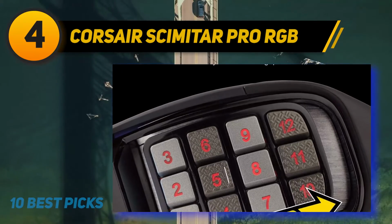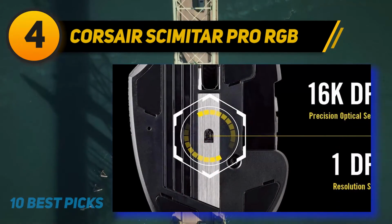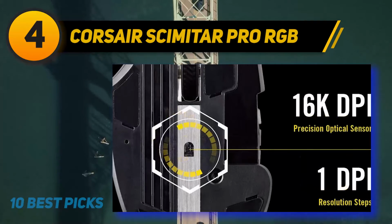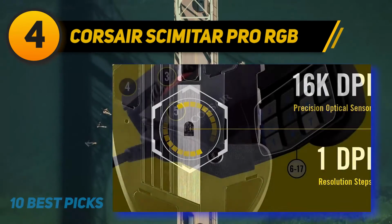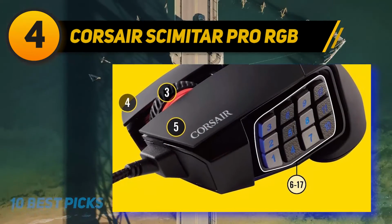Will this be a mouse for everyone? No. Will this be an excellent mouse for certain types of MMOs or certain types of MMO playstyles? Very much so. Bonus note, the Corsair Scimitar is actually endorsed by professional World of Warcraft player Jackson Bajira Blyton. We have a different choice for the mouse we'd select for WoW, but that's good to know.